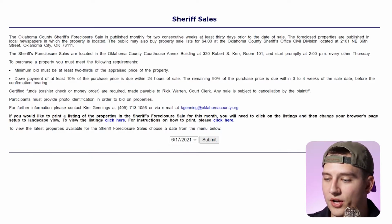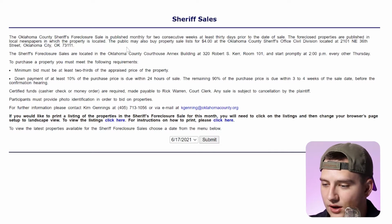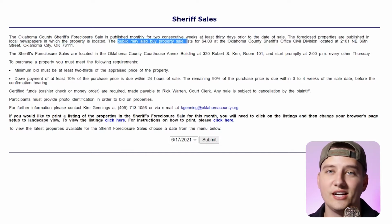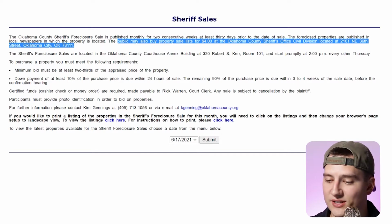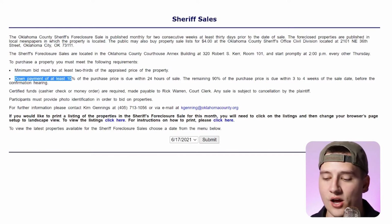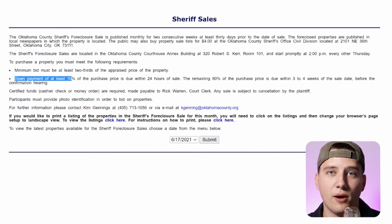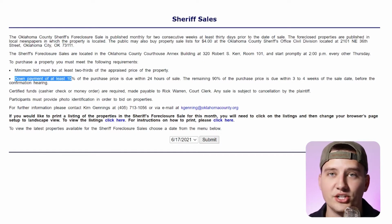Right now it's showing us the Oklahoma County Sheriff's Office. And you can see right here, let's see the location. You have to actually physically go to this auction. And what's so crazy about this is you're about to see that you don't have to have the full purchase price. It says it right here: down payment of at least 10% of whatever property you're bidding on. So if it's $40,000, you only have to have $4,000 to actually buy it. But you have to have proof of funds that you can actually buy it.